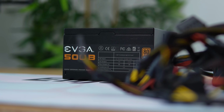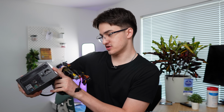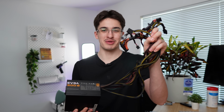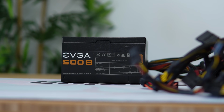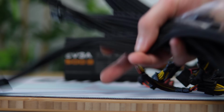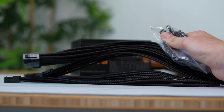Now back to the used parts, we got the power supply here. This is an EVGA 500 watt unit. It's the EVGA 500B, 80 plus bronze. It has your standard ketchup and mustard cables, so this would be perfect for a barbecue on like Saturday, and it will be perfect to power this build. Since it does have those ugly ketchup and mustard cables, I am going to add some cable extensions just to make it look a little bit more appealing. I'm just using some basic black ones. These were around $22 on Amazon. They get the job done.